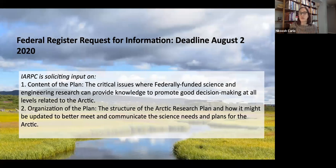So here's the information for the Federal Register. Again, the deadline is August 2nd. We've targeted a couple of specific things to focus on. One is the context of the plan. So what are the critical issues that are out there? How can federally funded science and research help bring some knowledge and information to the decisions that need to be made in those areas?